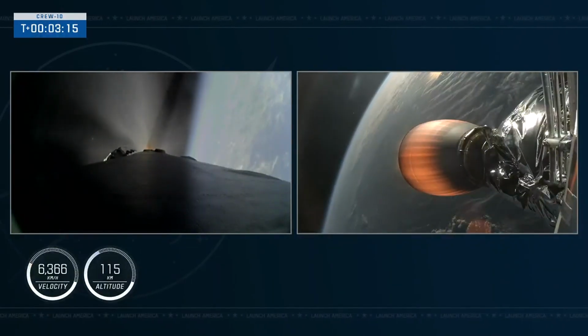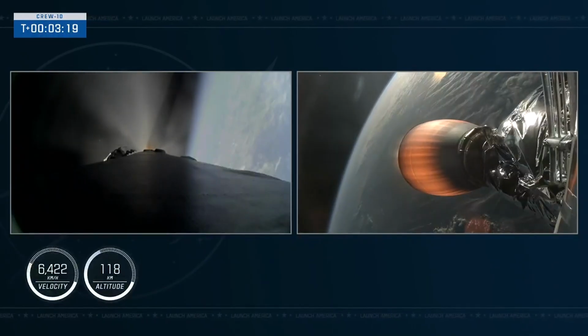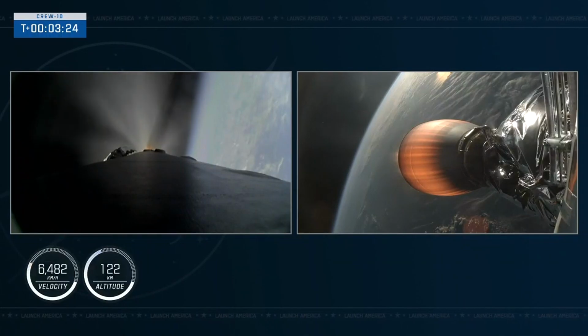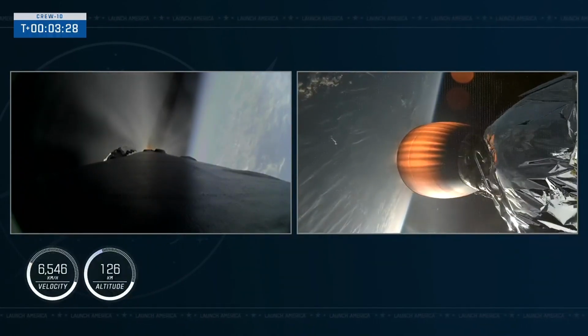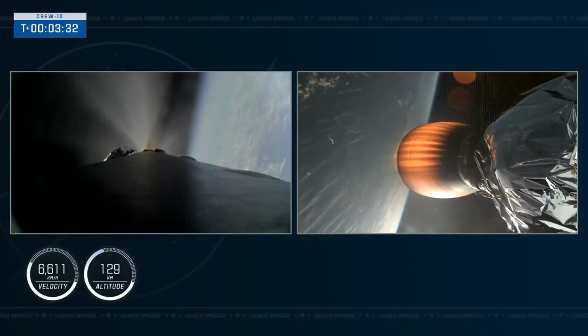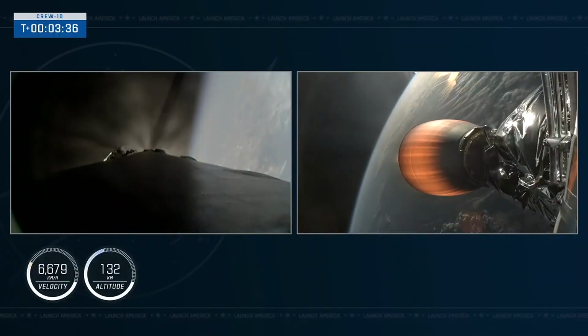And the Crew-10 crew is still on board Dragon, attached to Falcon 9's second stage, which you can see there on your right-hand screen. And we're now at 3 minutes and 20 seconds into today's flight. The vehicle is traveling about 6,500 miles per hour. And they are on their way to the space station. And we did have that confirmation coming up of the boost back shutdown.